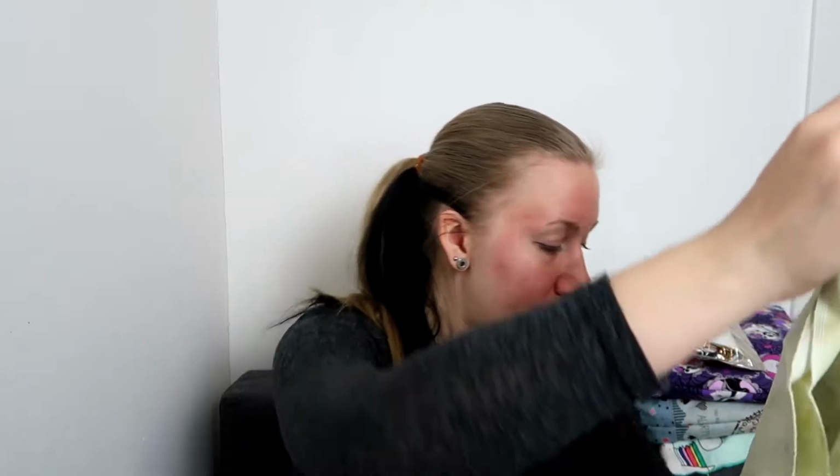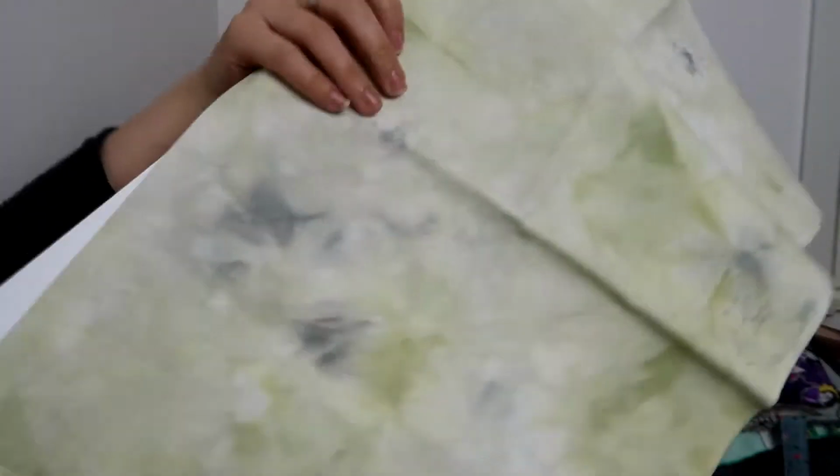Next I will show you is my fabric of the month from Extra Design. So this is the primitive, and it's called Dragon Egg. I have a cat in my lap, so it's a little bit of multitasking here right now. So this is Dragon Egg.